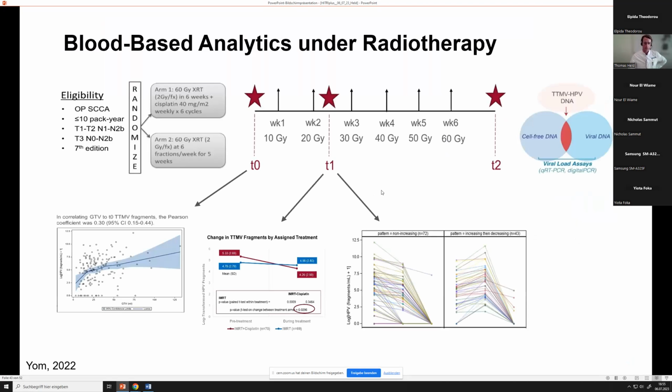Then I already told you that there's some tumor DNA being evaluated, and there's of course exciting data, for example, from University of California, San Francisco, where HPV DNA was evaluated, and we can now see that it usually correlates quite well with the tumor volume. It correlates well with the response, and it's also a good prediction factor to predict progression-free survival, especially if the patients develop a clearance after radiotherapy.